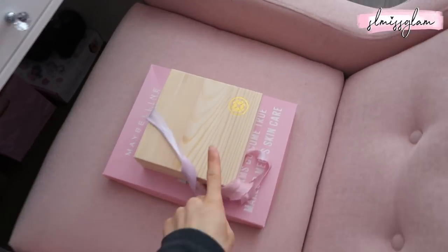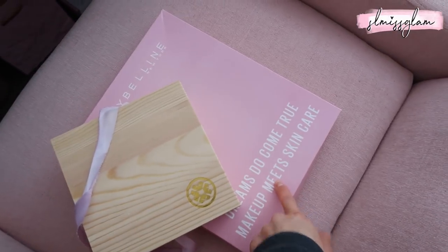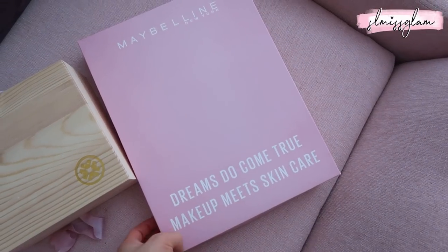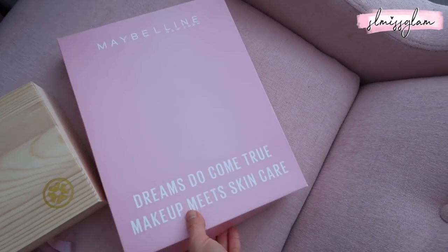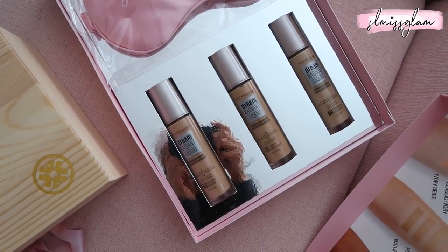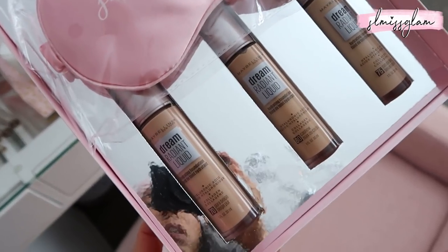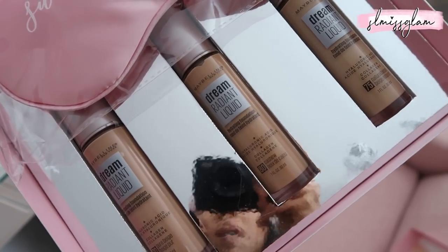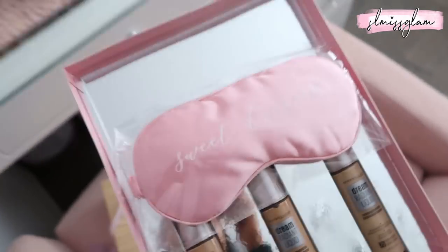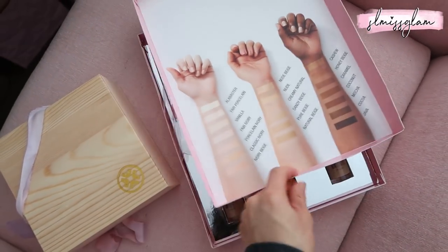And then I almost forgot these two packages right here that I wanted to share with you. This one right here is from Tatcha, then the bottom one is from Maybelline. I actually got this in the other day. It must be a little Valentine's Day package that they sent out in a really pretty pink box. So that's what it looks like right here. We have the Dream Radiant Liquid Foundation, which I cannot wait to try out. These are the shades that I got, and I think I will most likely be the middle one. And then they also sent a little sleeping mask and it says Sweet Dreams. So cute. And it looks like they have a lot of shades as well with this collection.